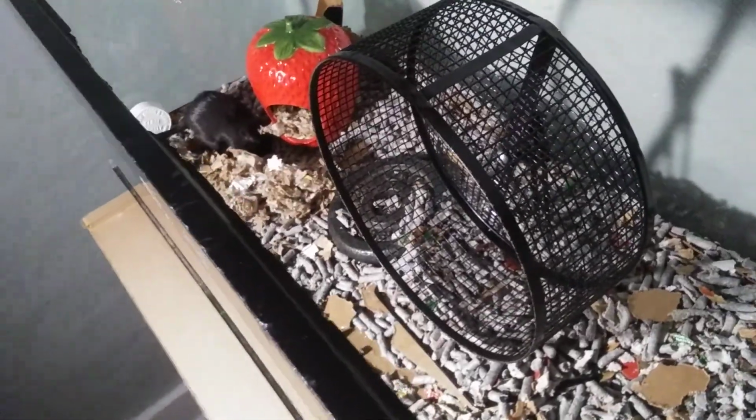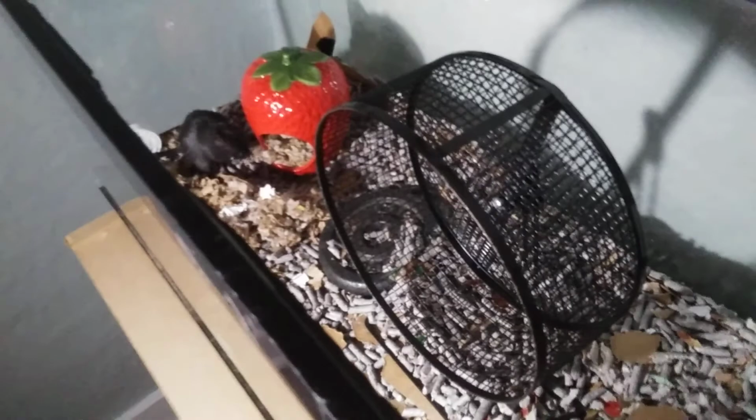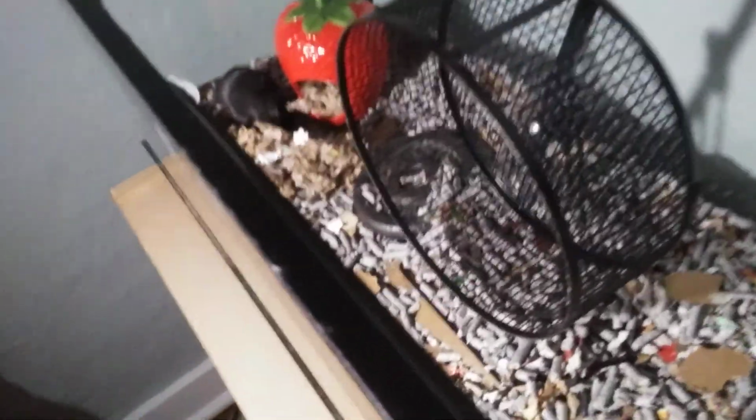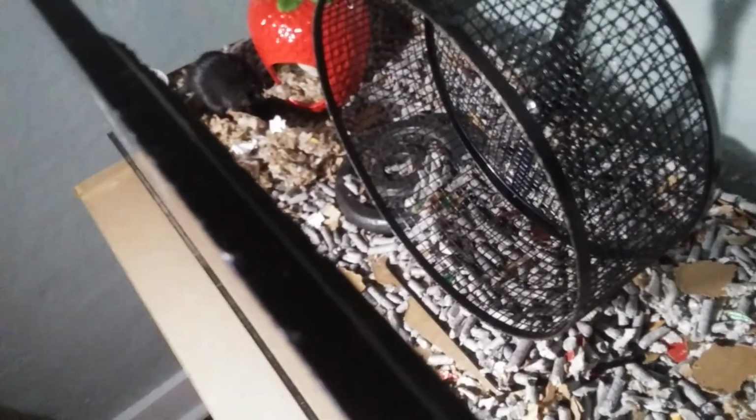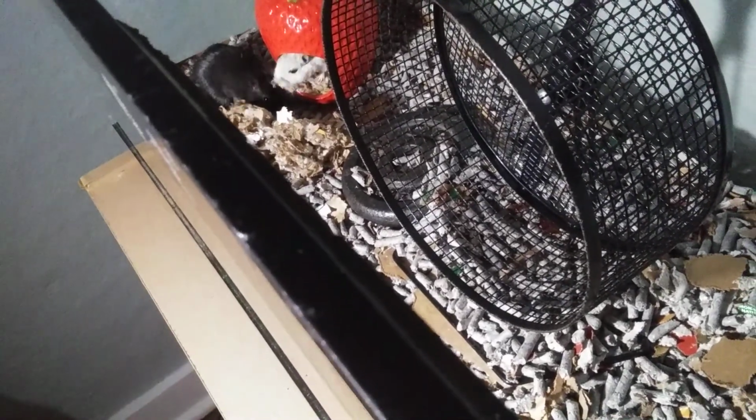I'm not taking good care of them, but water on them kills them fast. I don't know why. It's kind of best for these guys right here if you have them in a quiet environment, so they're not so stressed out.